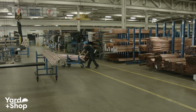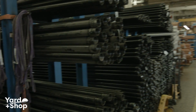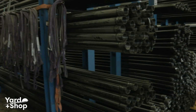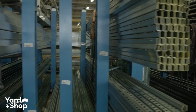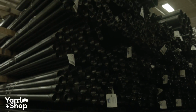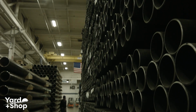I mean, having over 40,000 different SKUs, we have a wide variety of different piping and piping materials. Standard is going to be carbon steel. We also stock stainless steel, as well as different specialty alloys. Copper, plastic, we have the aluminum trans-air piping, sanitary piping. We recently got into the cast iron soil pipe, as well as the SDR and sewer and drain pipe, polypropylene, as well as different strut, threaded rod, structural steel, wide variety.